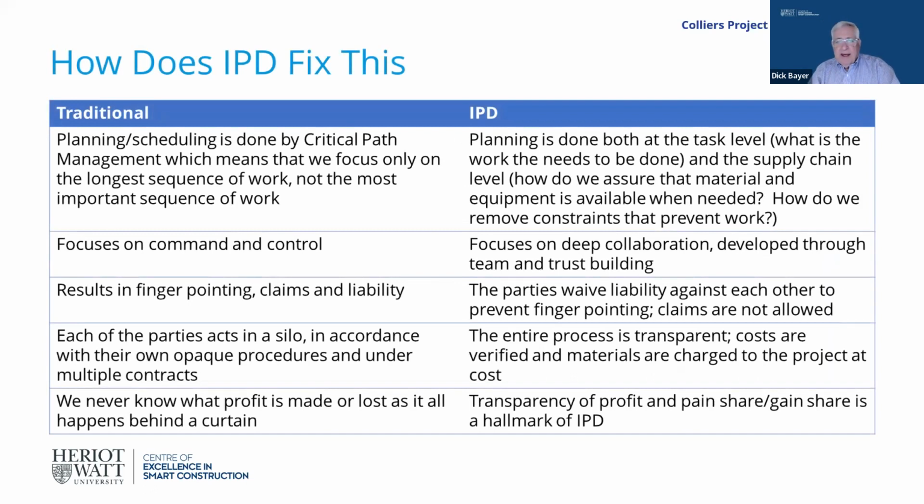Planning and scheduling is done by critical path management. I don't want to spend the hour and a half it would take me to really beat on critical path management. But let's just say that in the lean world, in the IPD world, we use the workers who do the work to try to figure out what the best work is in the sequence of work, so that we can eliminate that space between work that always costs us money that's deeply embedded in a CPM schedule. We're trying to focus on deep collaboration instead of command and control.